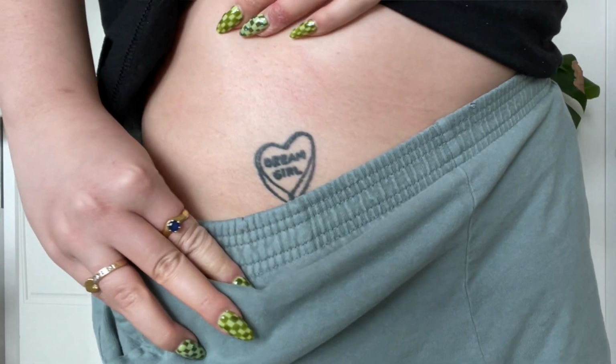So the next tattoo that I have is this one on my pelvis area. It's a candy heart with dream girl in the center of it. I got this one because it was a tattoo where all of the profits went to Planned Parenthood. I don't remember the shop that I got it from, but it was a shop in Culver City in LA. That's all I remember. But yeah, it was $60, so shop minimum, but all the profits went to Planned Parenthood. I decided to place this here because it's a little cheeky placement, because only me and a select few people will be able to see it, because you have to take off my pants to see it. So I thought it was cheeky.